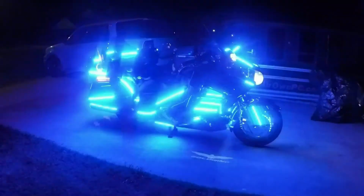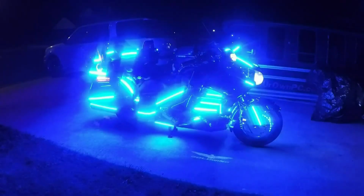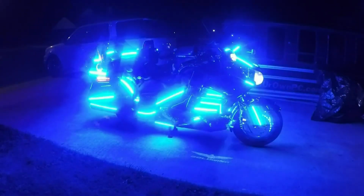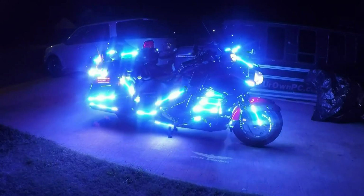A tech-savvy rider implemented new technology to modify his 2015 GL1800 Honda Goldwing. That Goldwing later became known as Black Flash, an extreme lighting show bike.